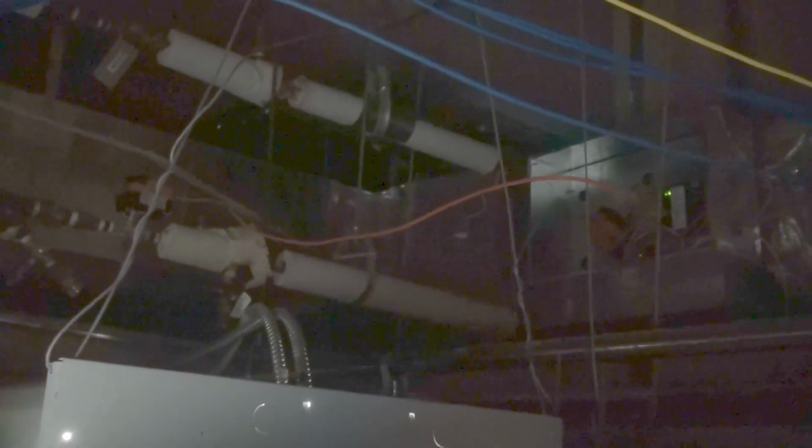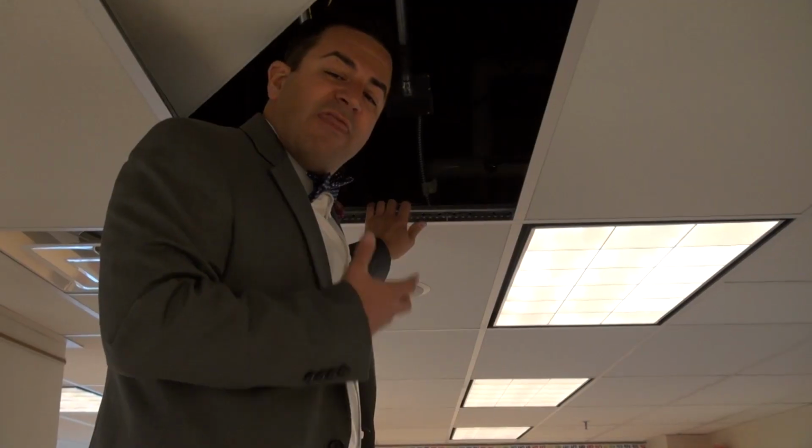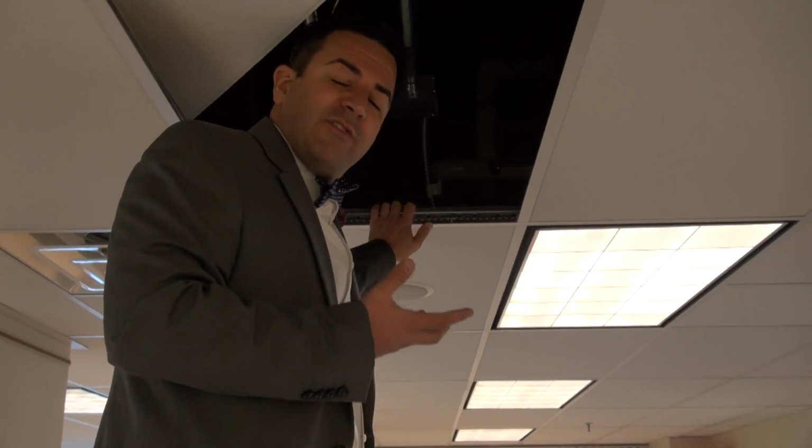If we want to heat the air on a cold winter day, we're going to push 130-degree water through those pipes. The air blows over the radiator and it comes out around 90 some odd degrees, and that's how we heat your room up to that comfortable 70 degrees.